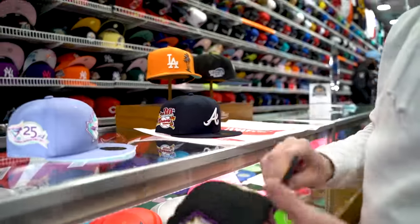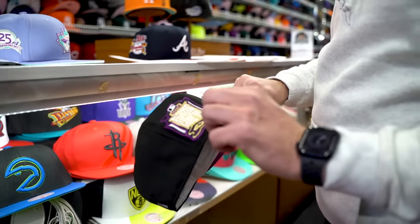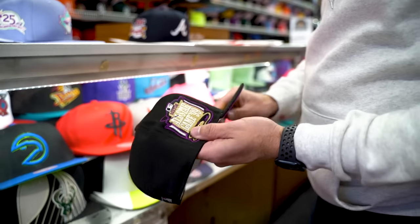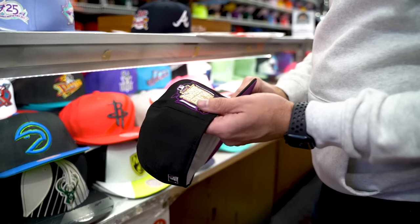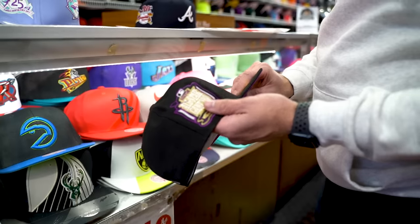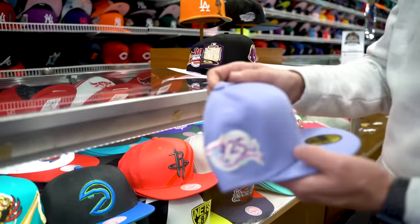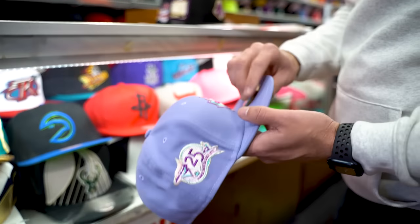Then, you know, I can't pass up the socks, right? Can't go wrong with it. Look at this, man. Black. That 99 patch always, man. I love this thing, man. It's got all that metallic gold in there. Nice. But then I can't leave a spot without some soft colors. So look at this thing.